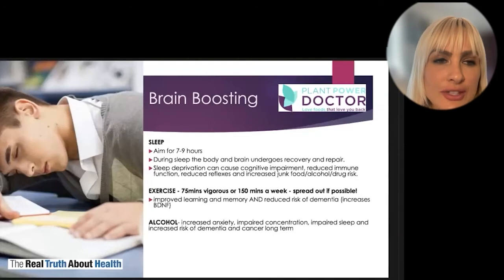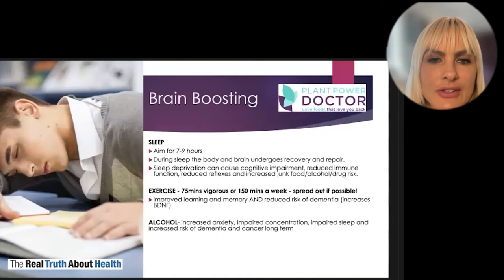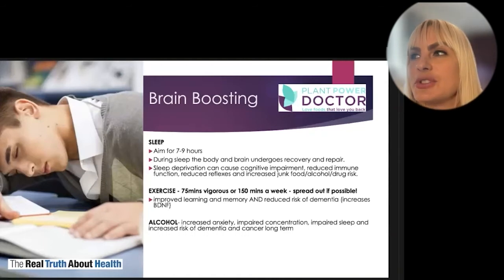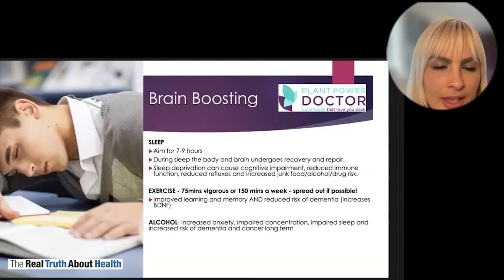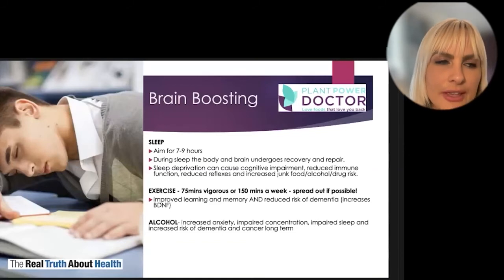And I thought I should touch on sleep. We really want to aim for about 7 to 10 hours of sleep a night if we can. And this is important because during sleep, the body and brain undergoes recovery and repair. It uses this time to clear out toxins and metabolic waste in that self-cleaning process called autophagy. So it's definitely worth prioritizing sleep where you can. And sleep deprivation can cause cognitive impairment, and also reduced function of our immune system. So it's definitely worth prioritizing sleep.